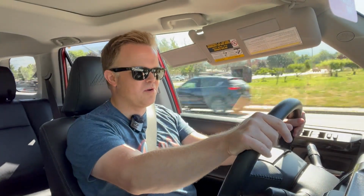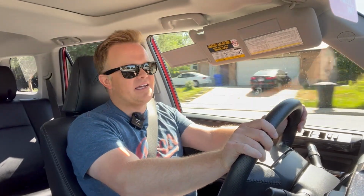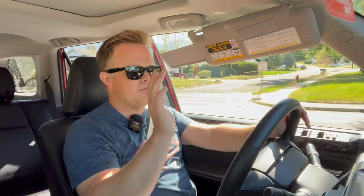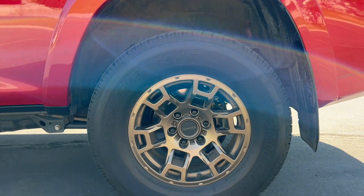Sure, the engine's not quick, it's pretty slow, but it's bulletproof, it's going to be reliable. And even though it's not particularly exciting, it's still really fun to drive. I really can't put my finger on it, but the 4Runner just has so many intangible, charming qualities about it. I can absolutely understand why there's so many of them out on the road, because you see them all over. We're here in Utah, and at least for me, I see them everywhere, especially this 5th gen. And again, for good reason.